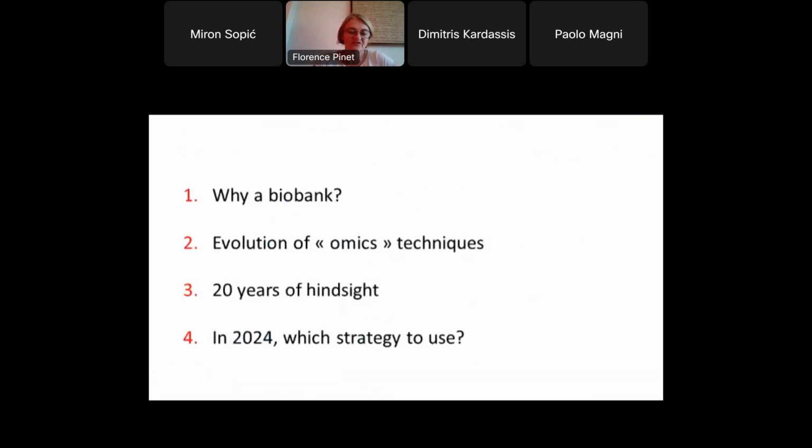and they don't even know which type of sample they got. So my talk will be divided into four parts. First, I will try to convince you why it is important to create a biobank and the reason for this. Then the evolution of omic techniques and my feedback from 20 years of proteomic analysis. And I will suggest which technology you can use in 2024. But I don't want to make any ads for any company. It's just my opinion after 20 years of proteomic analysis.